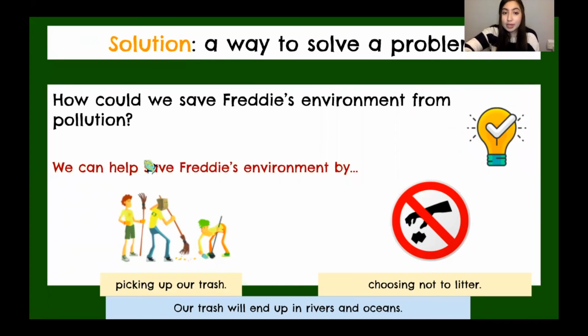Nice. So we can save Freddie's environment by picking up trash. That's the easiest thing that we can do, is we can pick up trash and we can choose not to litter. That means we're not going to throw litter in our environment. We're going to pick it up and throw it away. So when we do this, that means our trash will not end up in rivers and oceans. But if we throw our trash on the floor, it will end up in rivers and oceans.